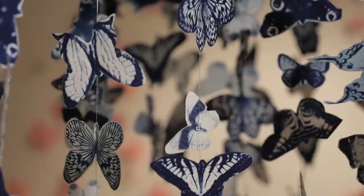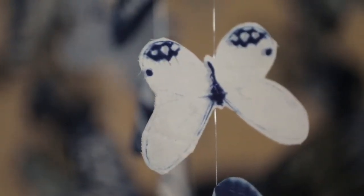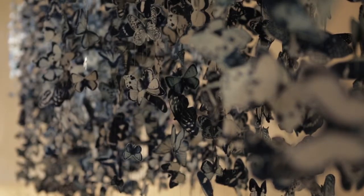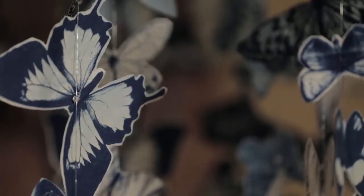After I cut out each individual butterfly, I then stiffen each individual butterfly. And then it has the sort of quality that it has now, where you can see that they can be opened up or folded and they have a kind of body to the wing. And then I go through and hand sew magnets onto the back.